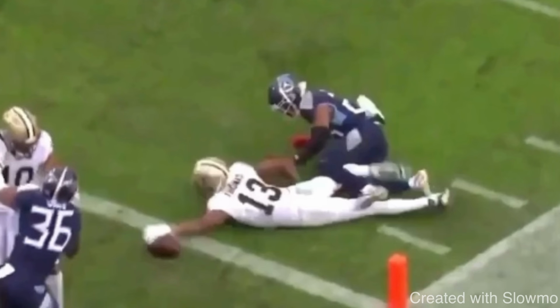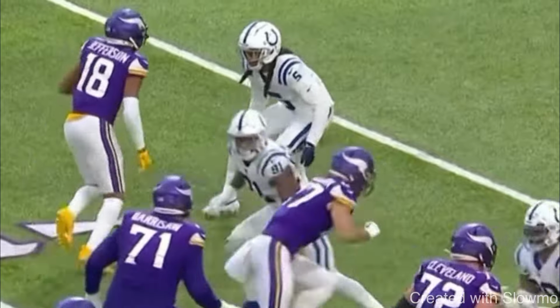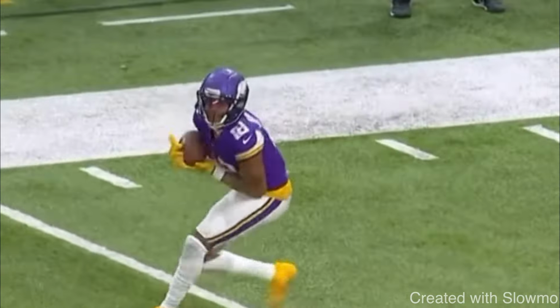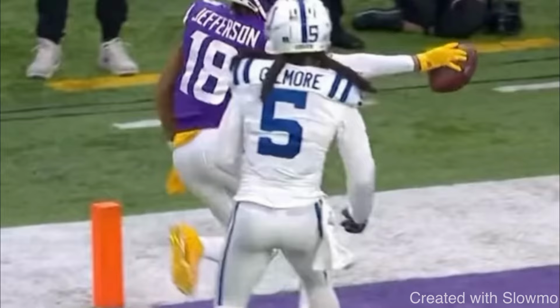So now, coming in at number 1 is going to be a route that everybody saw from Justin Jefferson. It was either this past season or the season before, but this is something called a return route. Okay, you guys? So let's play this full speed. Jefferson sells like he's running the outside, puts the brakes on, jabs back to the inside, catches this ball, and then is able to score.